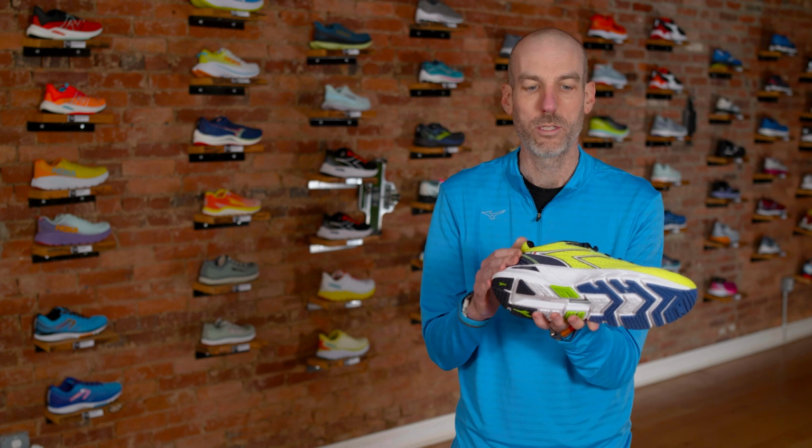This is a neutral trainer, so if you are somebody that has high overpronation, this shoe might not be the best for you. You might want to check out the Diadora Volo, because that's going to give you a little more arch protection. But this shoe I've had great success with for people that supinate more. Somebody that's more of an underpronator, for whatever reason, somebody with a really high arch that has a little bit of outside roll, this shoe feels great, and it's going to help protect you and kind of push you back to neutral.